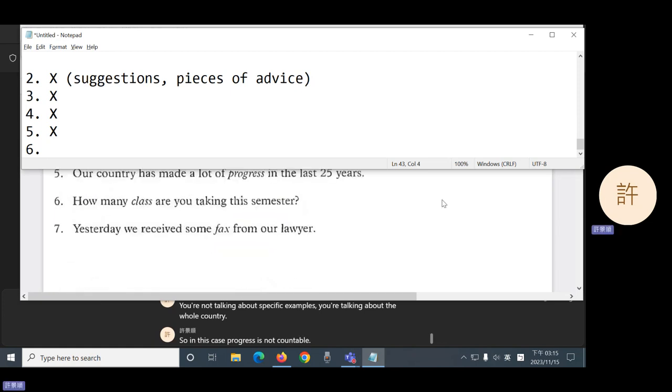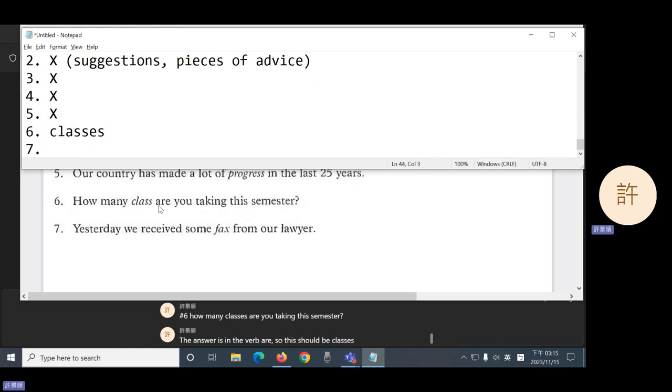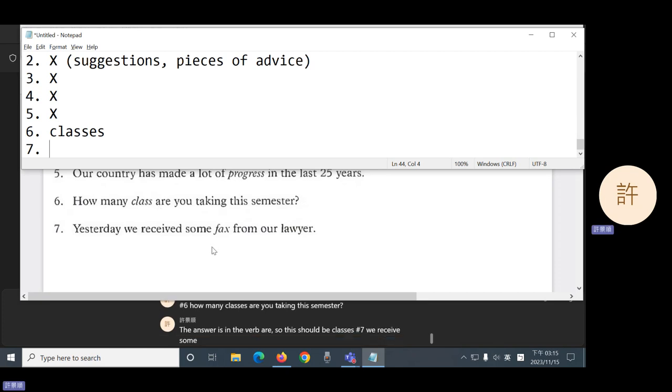Number six. How many classes are you taking this semester? The answer is in the verb, are. So this should be classes. Number seven, we received some facts from our lawyer.